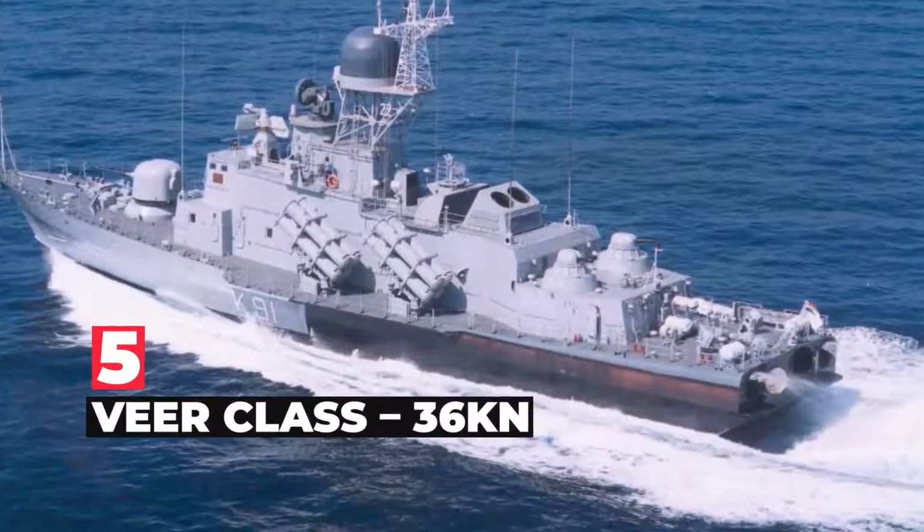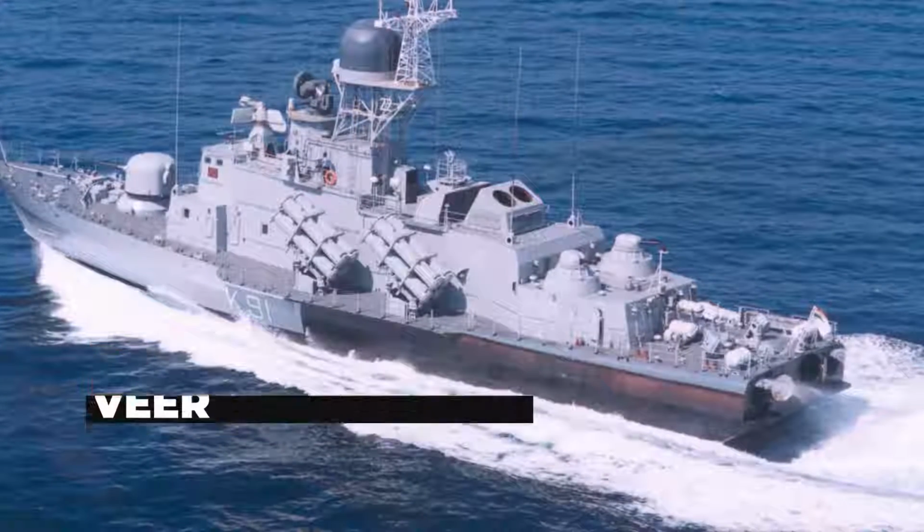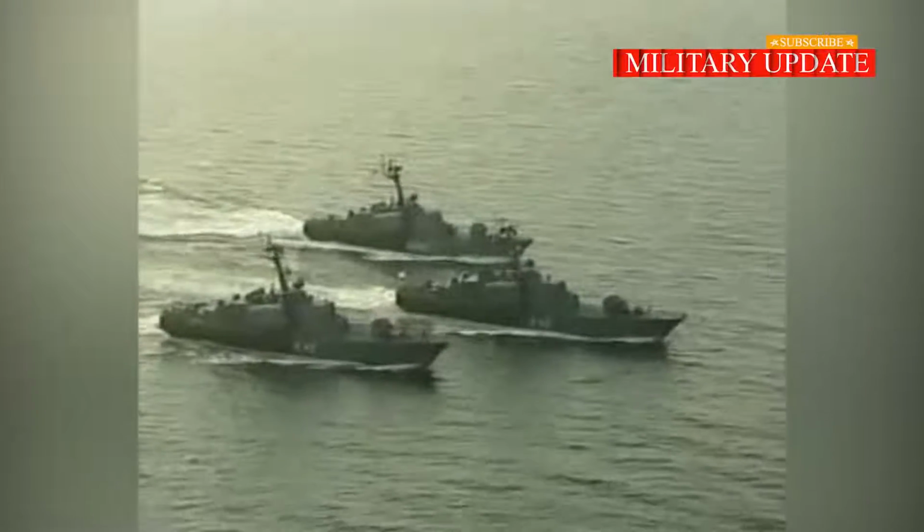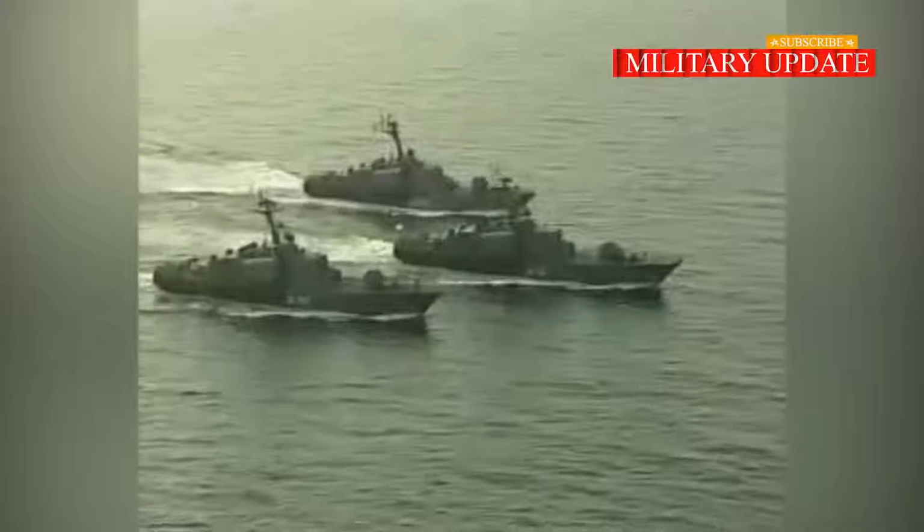Five, Veer class, 36 knots. The Indian Navy's Veer-class corvettes are modifications of the aforementioned Tarantul class. Together, 10 Veer-class ships form part of India's 22nd Killer Missile Vessel Squadron.